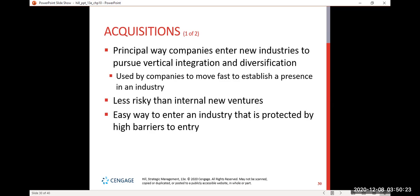Acquisitions are often perceived as less risky than internal new ventures because they involve less commercial uncertainty. If there is an already established brand in that industry, it has a certain profitability, a profit stream, and brand awareness. Due to that profit stream, one can estimate the profit of that company, in comparison to a new company which is going to build its brand and generate profits. So it is less risky than internal new ventures, because for a new internal venture it is difficult to predict future success and profitability. Acquisition is also an attractive way to enter an industry that is protected by higher barriers to entry.